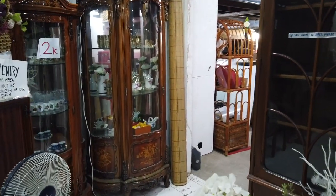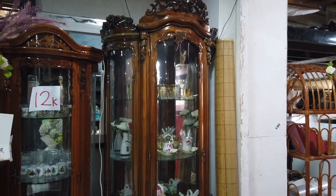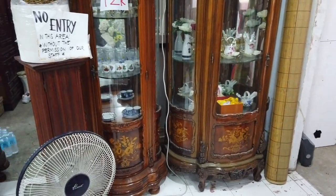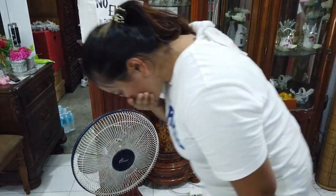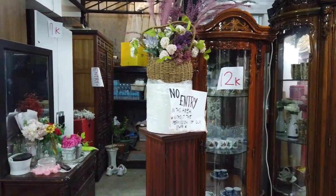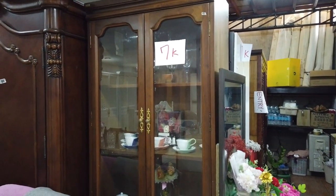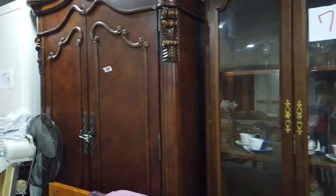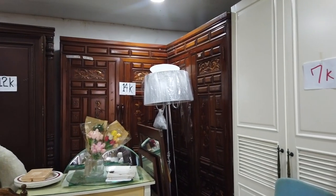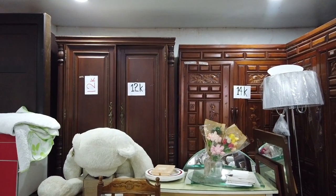There's another one here. No price, but you know, I suspect it's around about 12 to 15,000, because the small one on the side is 12,000. About 7,000 now. 18. That one. The facing is 14,000. Before it's 20,000. It's now lowering it down to 14,000.